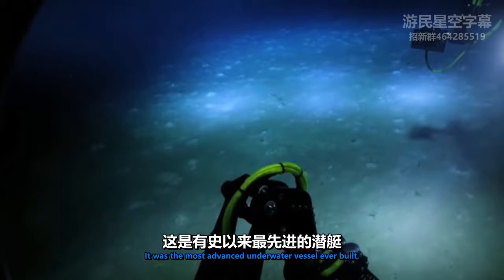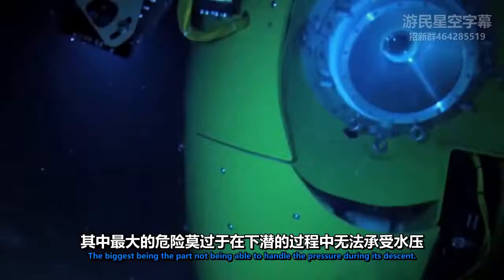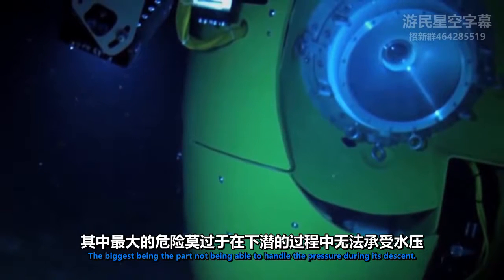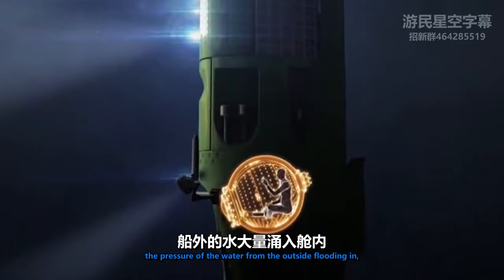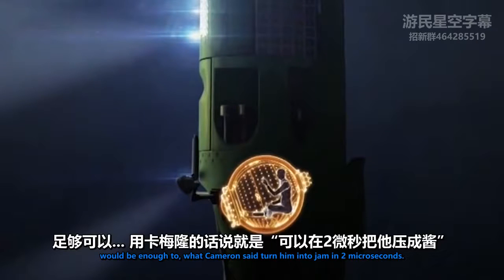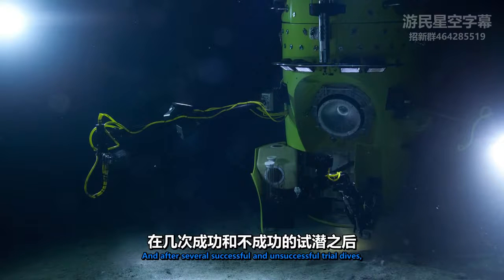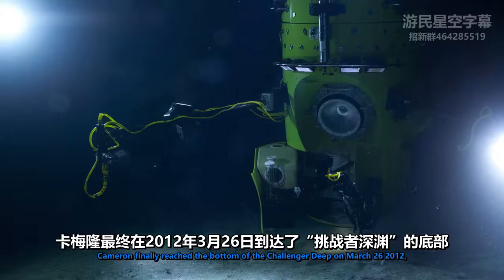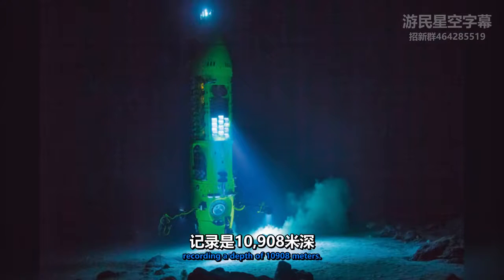It was the most advanced underwater vessel ever built, but still his trip wasn't without its extreme risks, the biggest being the pod not being able to handle the pressure during its descent. Imagine one of the windows or components gave way. The pressure of the water from the outside flooding in would be enough to, as Cameron said, turn him into jam in 2 microseconds. The reward of being the first solo trip to the bottom of the Mariana Trench though far outweighed the risk, and after several successful and unsuccessful trial dives, Cameron finally reached the bottom of the Challenger Deep on March 26, 2012, recording a depth of 10,908 meters.